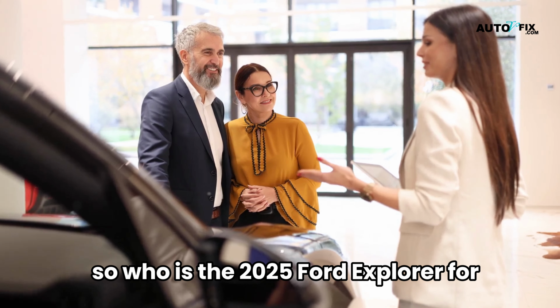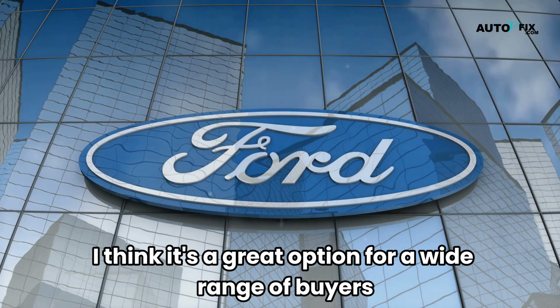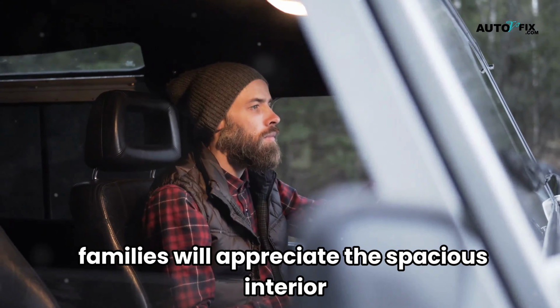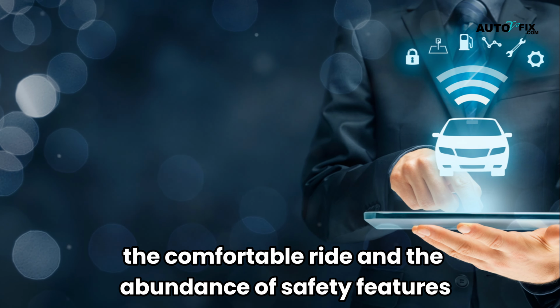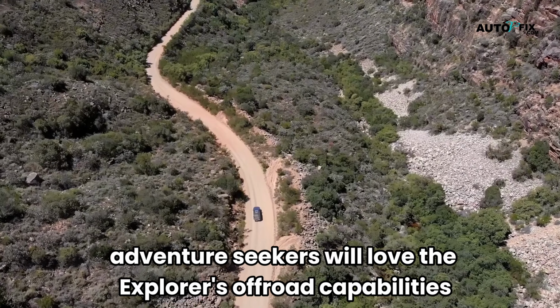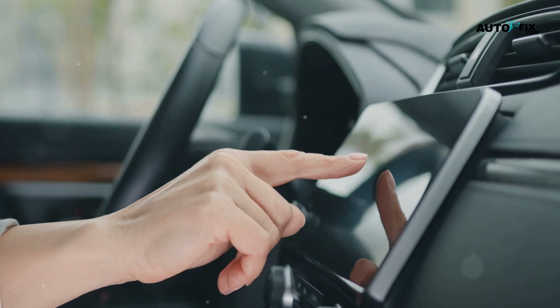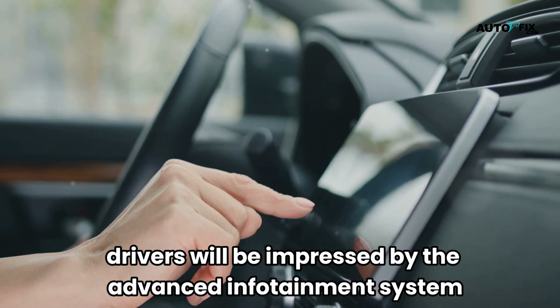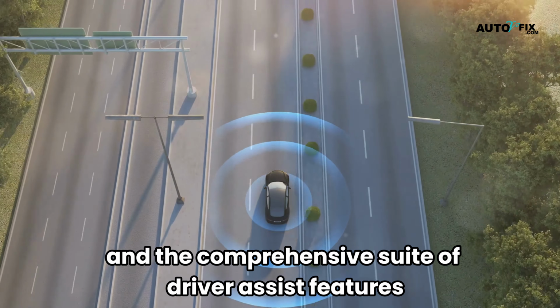So, who is the 2025 Ford Explorer for? I think it's a great option for a wide range of buyers. Families will appreciate the spacious interior, the comfortable ride, and the abundance of safety features. Adventure seekers will love the Explorer's off-road capabilities and its rugged good looks. And tech-savvy drivers will be impressed by the advanced infotainment system and the comprehensive suite of driver assist features.